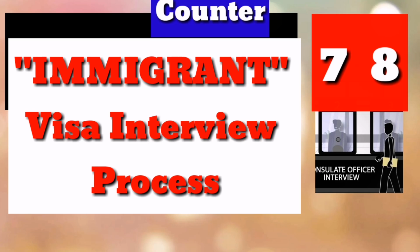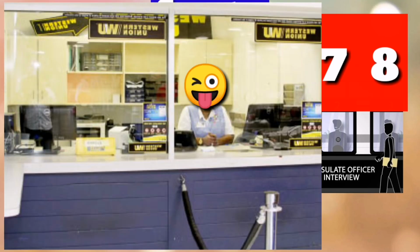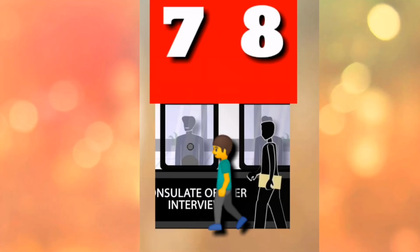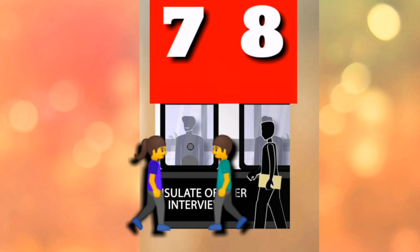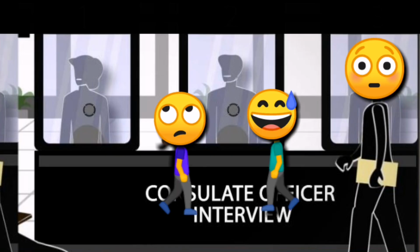The counter looks like a typical glass window cashier-type counter. It's like those from Western Union or Palawan Express. For the interview, you will be interviewed right there and then at the window. If you have a dependent with you, she will accompany you. It is not a one-on-one interview like what happens during a job interview. You will not be given that much privacy, as you can hear them talking, especially if the consul uses the microphone.